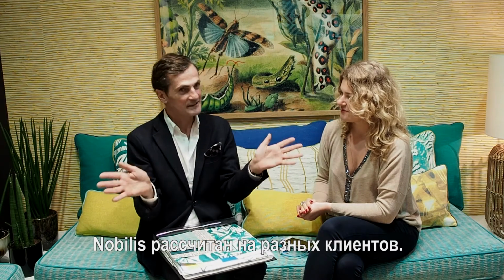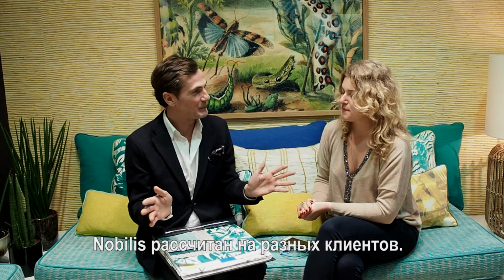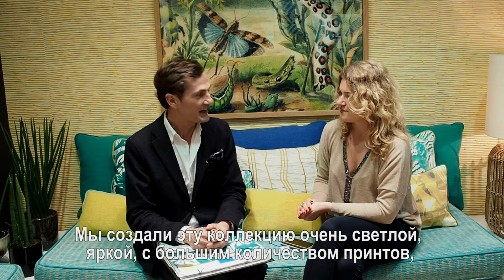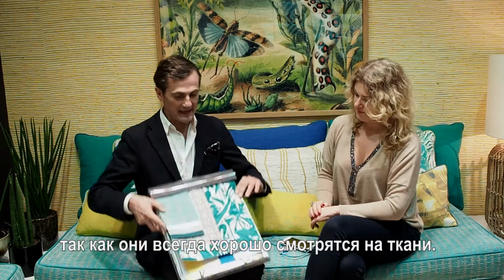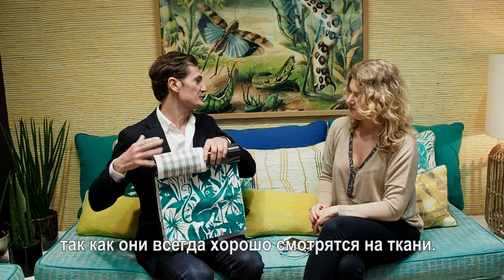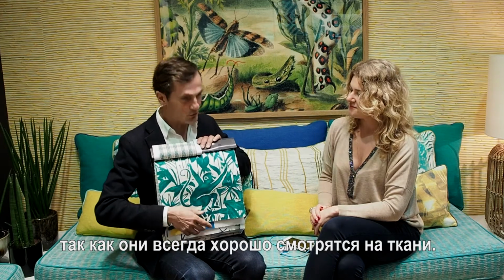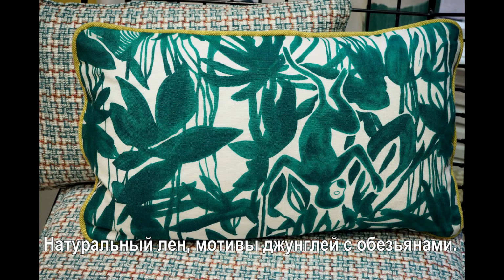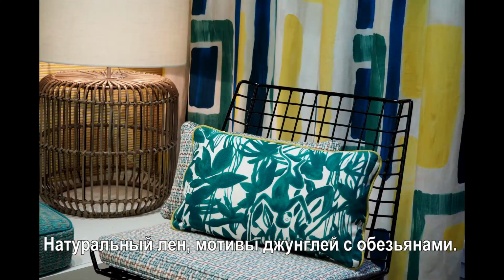So Nobilis works for everybody in the world. We create this collection very bright, very fresh. First, we have a lot of print, because print is always very fresh fabric. All the bases are linen ground, pure linen, and we print some jungle with some monkeys.